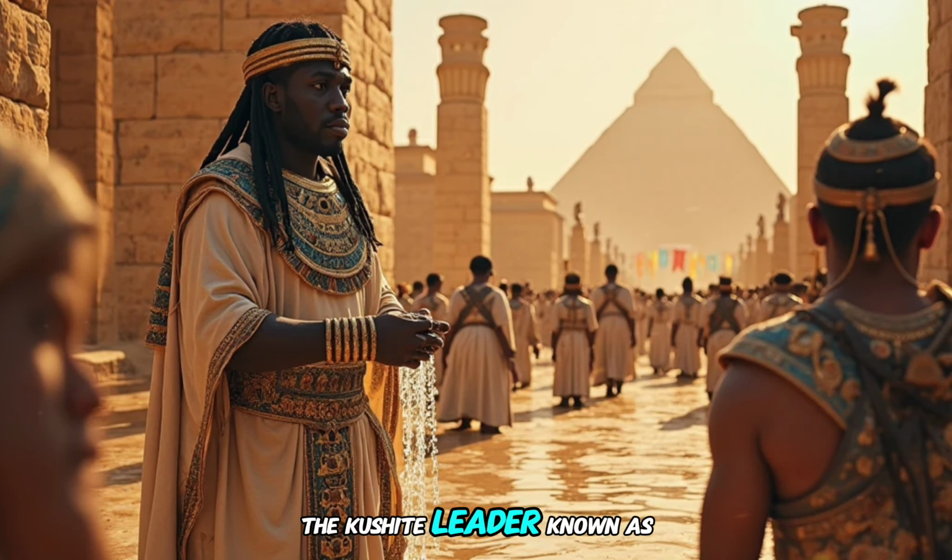The Kushite leader known as Pi, also recorded as Pianki, was the founder of Egypt's 25th dynasty and the architect of this southern revival. He led his forces across the Nile frontier with a conviction that went beyond political ambition. His motives were deeply spiritual.